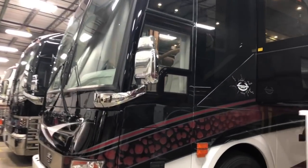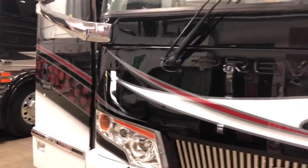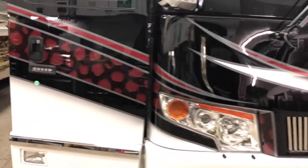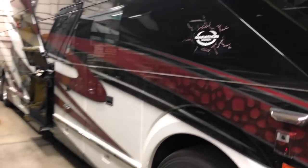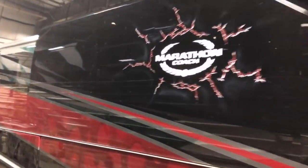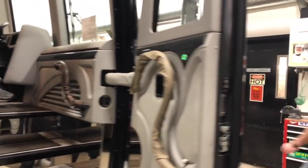There's 1333, a coach that we saw several times down in Indio this year. Congratulations to the new owners of 1333, because this guy is going to be going home soon. Got a couple of custom features we're adding to it. Beautiful modern interior to that coach.